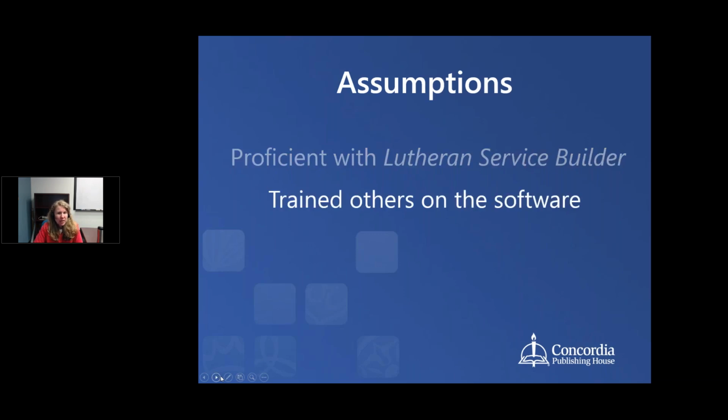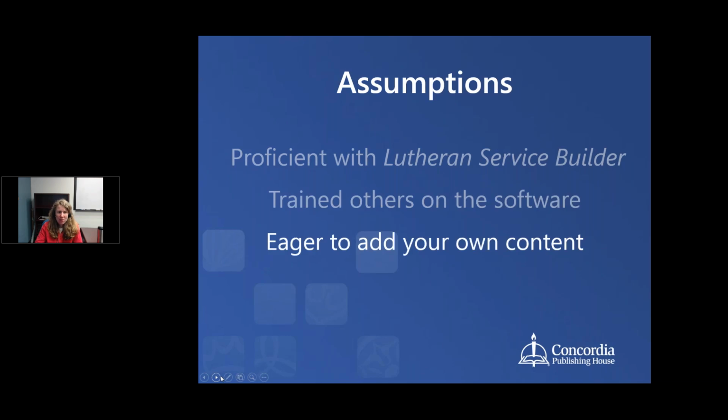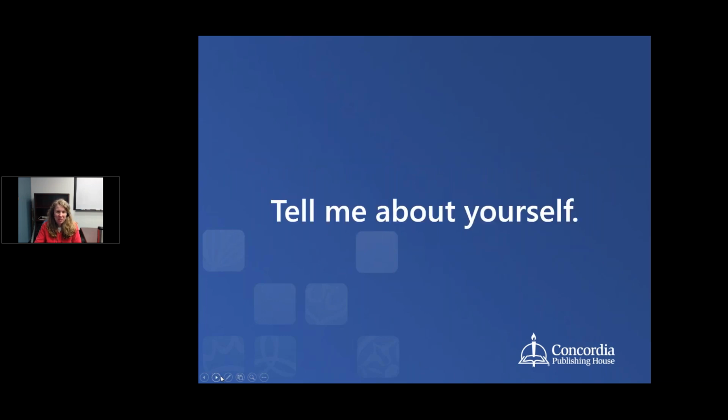I'm also assuming you've trained others on this software. You might be the main contact at your church. Because this training webinar is about adding those additional worship elements to Lutheran Service Builder, we're thinking that you're at a higher level than some of the others at your church. We also think that you're eager to add your own content. We're going to be showing you how to add all different types of content today. So we want to make sure that you know how to do that and you're excited about that. And we also, as all of you know, are very busy. We're busy here, so we want to make sure that we're making the most of your time.